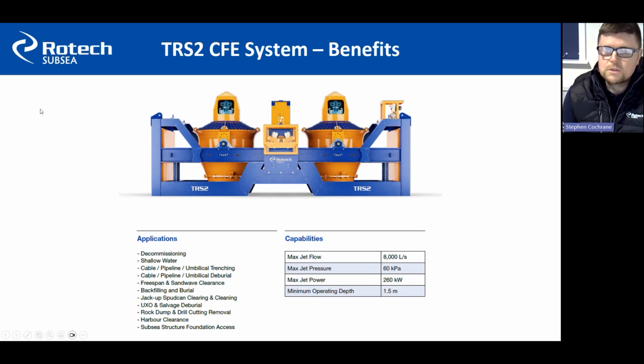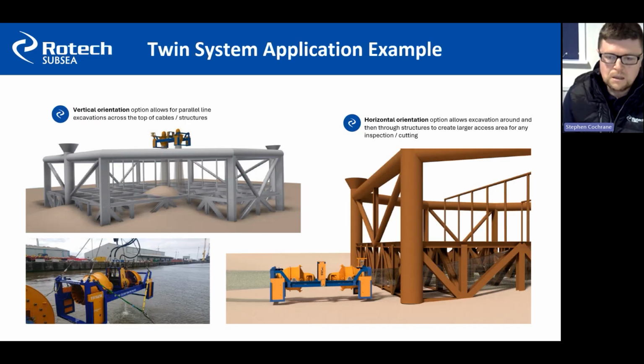Yeah, the TRS2 system, and just talk about the benefits now. So it's a higher volume system, but it's a very controlled system. It can operate as shallow as 1.5 meter up to around about 300 meter water depth. It's diesel driven with hydraulics. This is our most powerful system in the market, which is desirable for the vertical and horizontal access in and around structures, which you saw on the animation earlier, which we carry out more regularly.